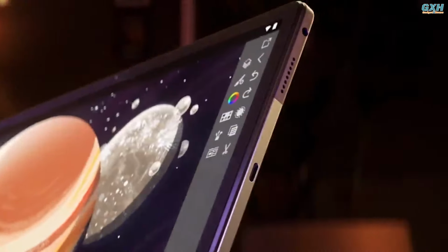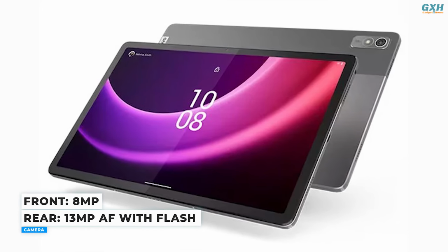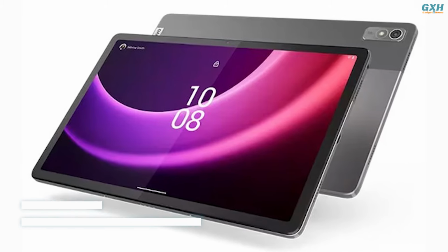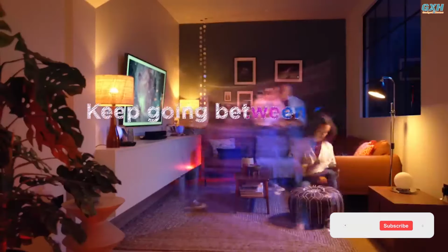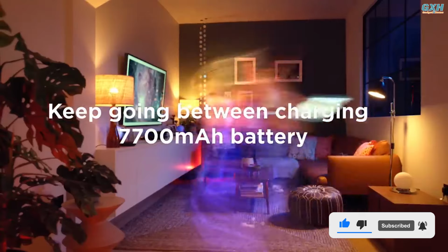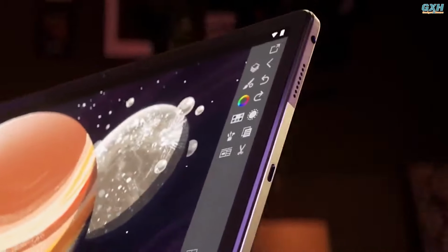The Lenovo Tab P11 Gen 2 is equipped with standard lenses for the front and back. The front sports an 8MP camera for video calls, while the back has a 13MP main camera, useful for scanning documents or recording PowerPoint slides during classes. Immerse yourself in the flowing, moving audio created by its quad speaker system boosted by Dolby Atmos. Stay untethered while you're on the go with the 7700 mAh battery of the Tab P11 Gen 2. Plus, with the tablet's quick charging capabilities, get your device back to a full battery faster.